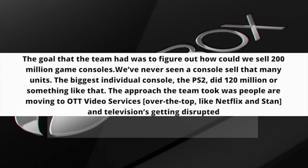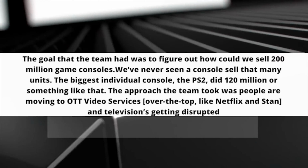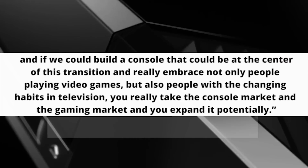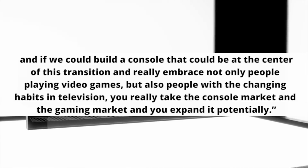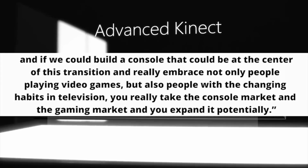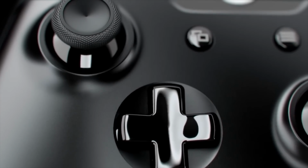The approach the team took was that people are moving to over-the-top video services like Netflix and Stan, and television's getting disrupted. And if we could build a console that could be at the center of this transition and really embrace not only people playing video games, but also people with the changing habits in television, you really take the console market and the gaming market and you expand it potentially. That was the vision under Don Mattrick.